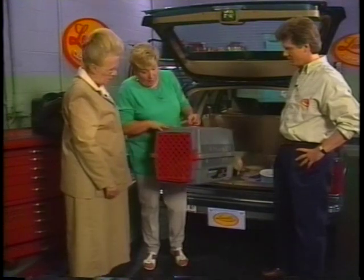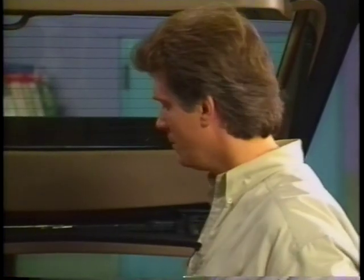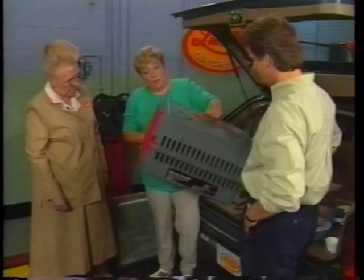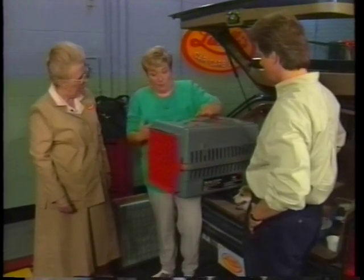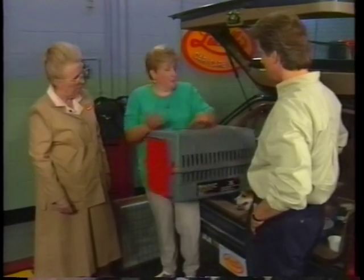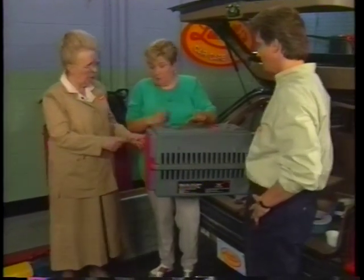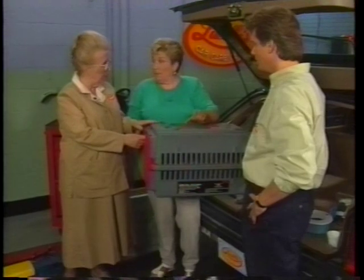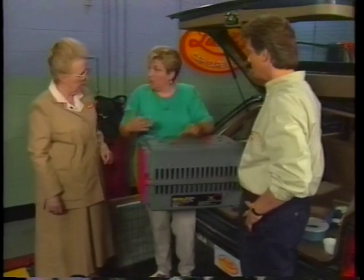But this is a molded plastic. You simply put the animal into the crate, it has a lot of ventilation, and it rides in cargo. I use these in the wintertime because they have a little bit more ability to contain body heat. So in the back of my car, I have a larger one for my dogs. You put your dog in this in the car? Yeah. I will use this during the wintertime because it helps contain the heat, and I don't have to worry about them going into hypothermia or anything.